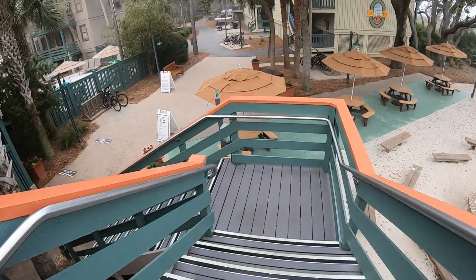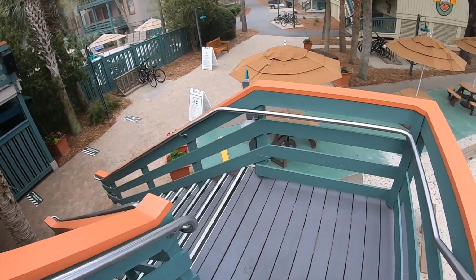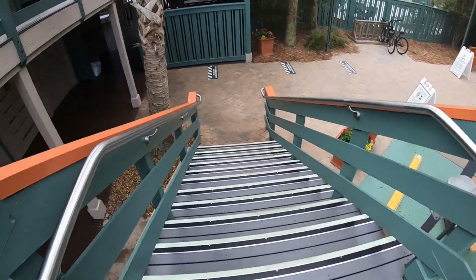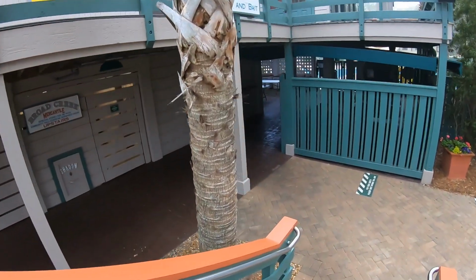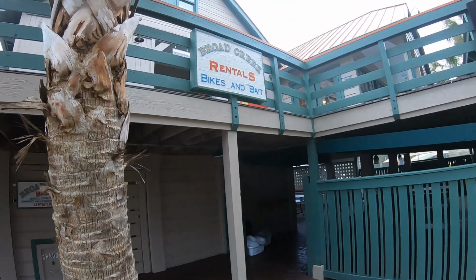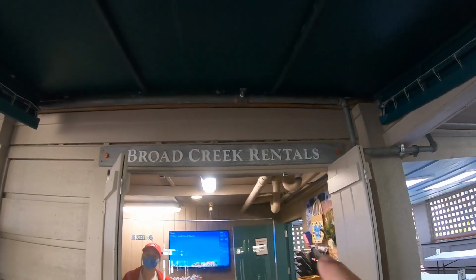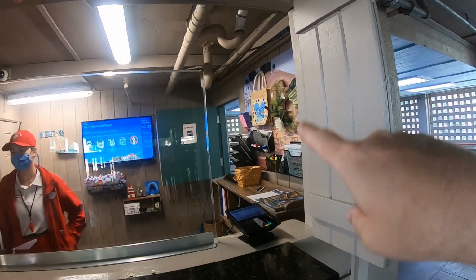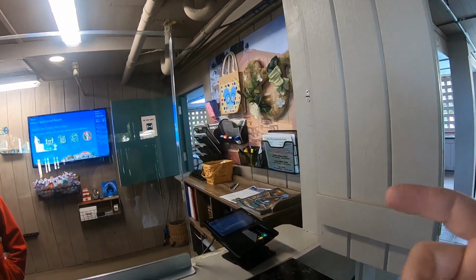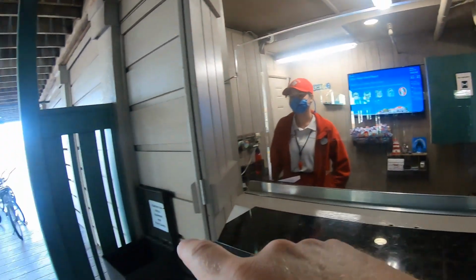So just down from the Mercantile and from Tide Me Over, you can take these stairs down and you can go over to the Broad Creek Rentals. So this is the Broad Creek Rentals. This is where you want to come if you want to do any of the crafts or projects like we did, or come and rent your bicycles. And so we just turned in our bikes.